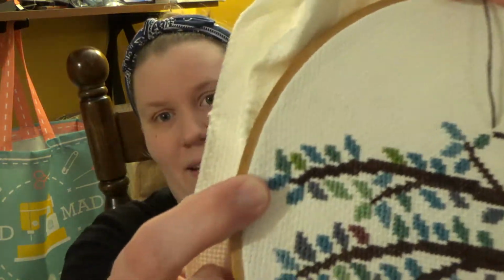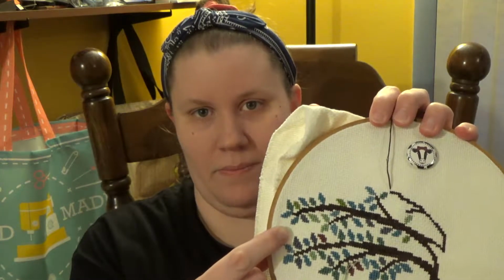I also messed up right here. So if you know the pattern, this one leaf should be lower. There's a few leaves that I changed because I just didn't like them being so big. So I made them a little bit smaller. But yeah, it's looking really good. I'm really excited to get this done at the end of the year. We are moving on to the next page of this chart. All right, and let me grab my notes.